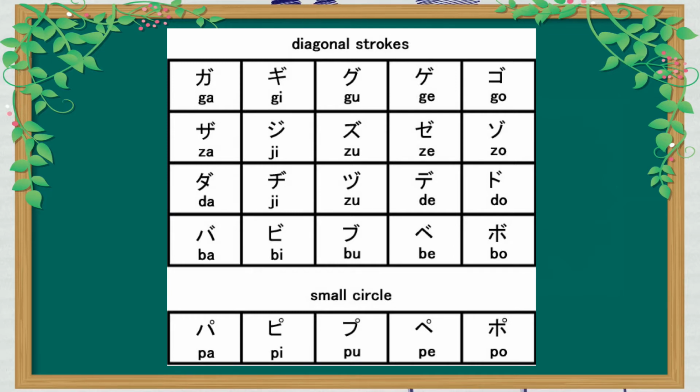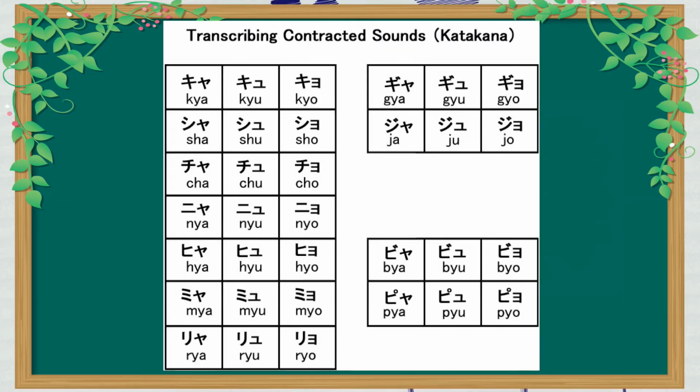You just need to add diagonal strokes later. Here is how you can pronounce them. が、ぎ、ぐ、げ、ご、ざ、じ、ず、ぜ、ぞ、だ、じ、ず、で、ど、ば、び、ぶ、べ、ぼ、ぱ、ぴ、ぷ、ぺ、ぽ。Now, here is how you can pronounce transcribing contracted sounds.